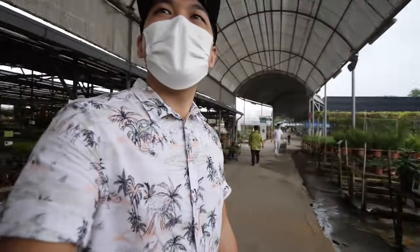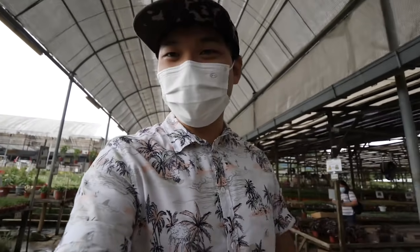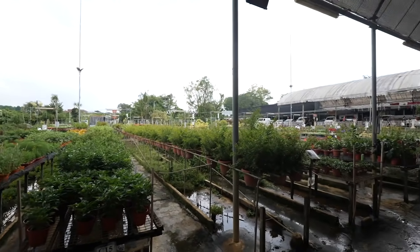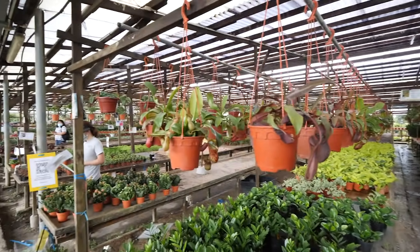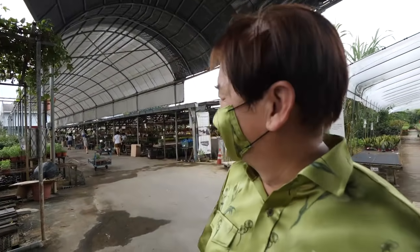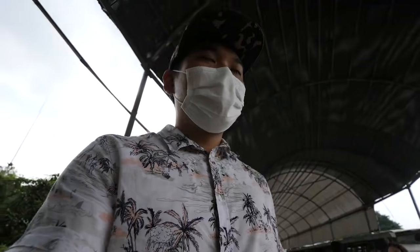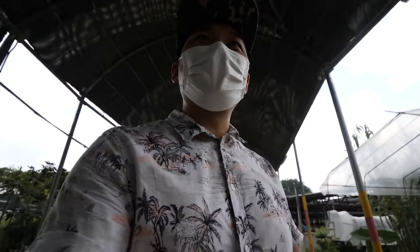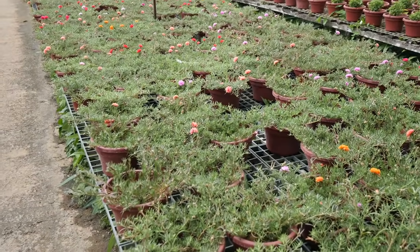Alright, so welcome to World Farms. According to Jimmy, this is a must-visit place when you come to Yishun. Jimmy, this place is amazing. Yeah, it's so huge. So many types of flowers, plants, and even herbs and spices. I recently purchased a plant too, and I'm looking for plants and flowers, so I might get something.